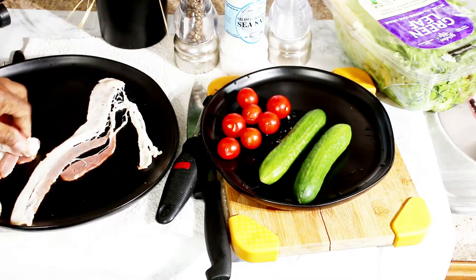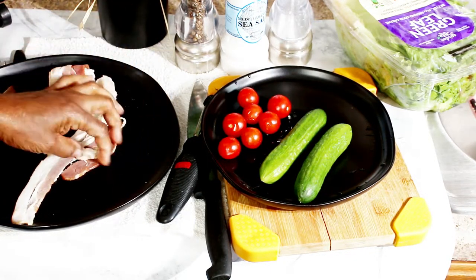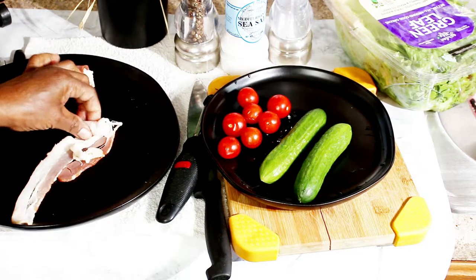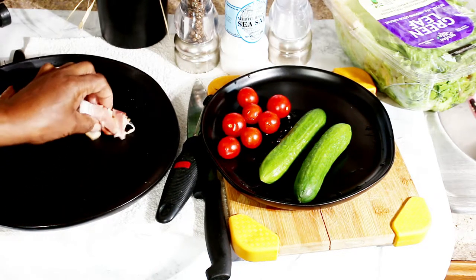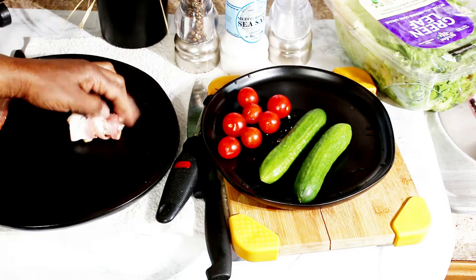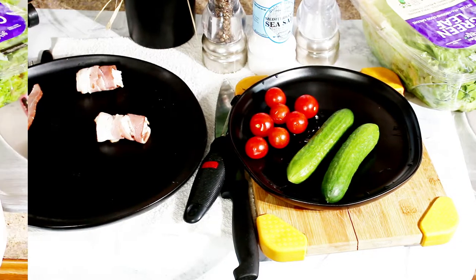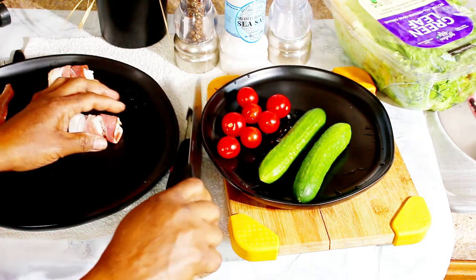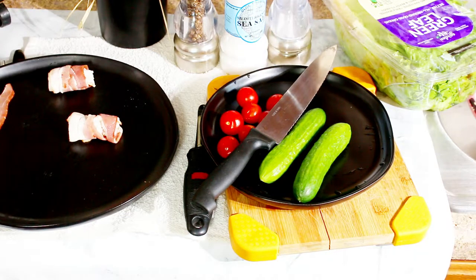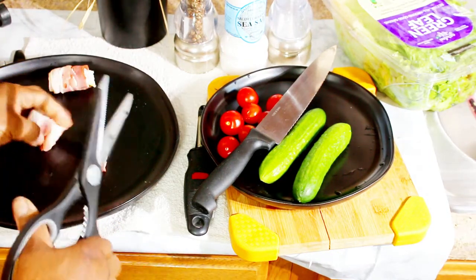And what we're going to do to make sure we have some left for later, we're just going to roll this up to give us some more space. Okay, and this is beef bacon, but whatever bacon you have, go ahead and use it. You have the turkey too, which I don't like, the turkey is too dry, so I really don't like that one, but we're going to go ahead and cut this bacon in small pieces. So one piece.